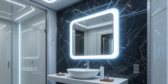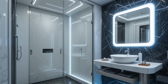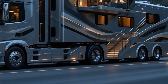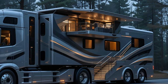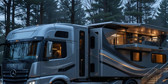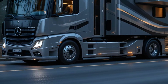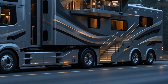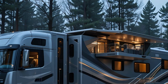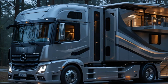Finally, let's talk about the 2025 Mercedes-Benz most trending motorhome, which set the stage for this 2026 marvel. The 2025 model already turned heads with its groundbreaking design, but the 2026 version takes every innovation to the next level. With upgraded materials, smarter automation, more powerful technology integration, and a design that blends road efficiency with world-class luxury. It's no wonder this motorhome has become one of the most talked-about vehicles of the year. It's not just transportation, it's a statement of lifestyle and luxury.